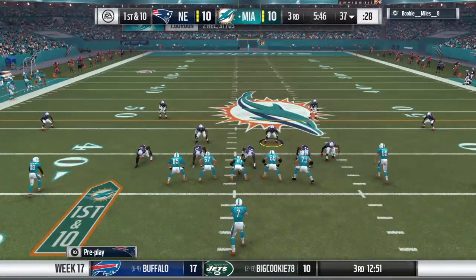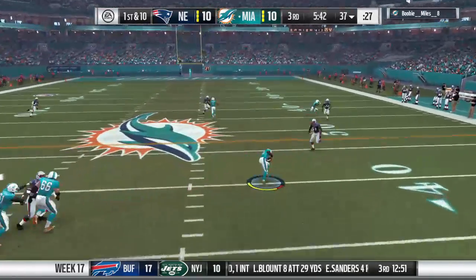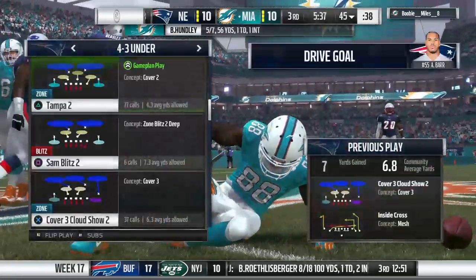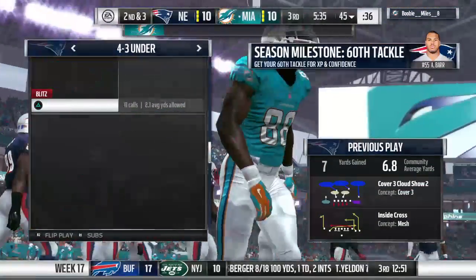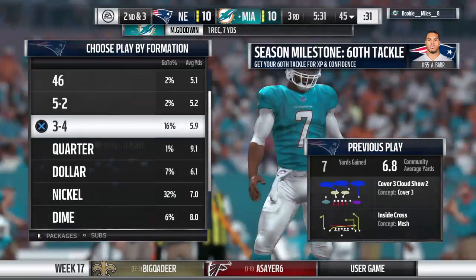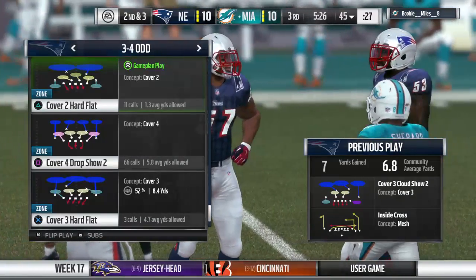They come out 5 wide, 3 of them to the right side. Throwing, Hundley, firing quickly here, and that's complete. 7 yards, the pickup on the pitch and catch. Partner, nothing complicated here. This is just a pretty simple drag route. You're exactly right, Brandon. Instead of throwing it downfield, they just throw it underneath and let the receiver do the work.